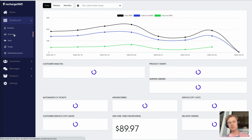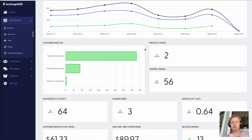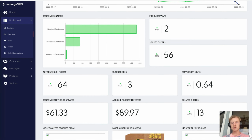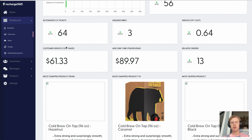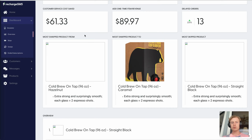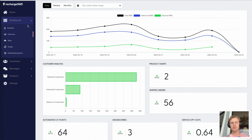So this is essentially a simulation of what customers will be able to do on their phone. Then in the overview tab, you can see analytics at a high level: how many product swaps there were, skipped orders, automated CX tickets, unsubscribes, service opt-outs, customer service cost saved, additional one-time item revenue, how many orders were delayed, which products were swapped the most to, and then just a general overview.